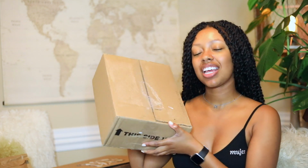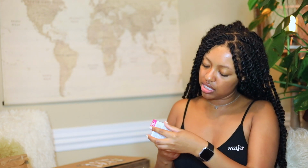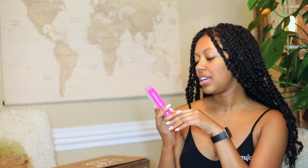So this next package, I really don't know where it's from. Even before I took off the address thing, I still didn't know who it's from. So another surprise. Okay, so this is from Grande. I think that's how you pronounce it. It is the Grande brand that's actually available in Ulta. And I've been wanting to try this for a long time, the Enhancing Serum.